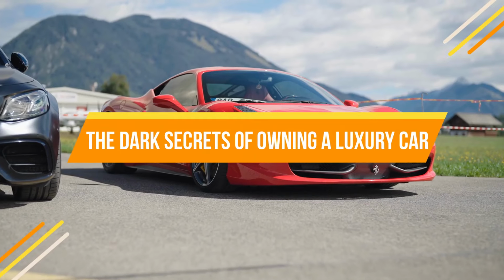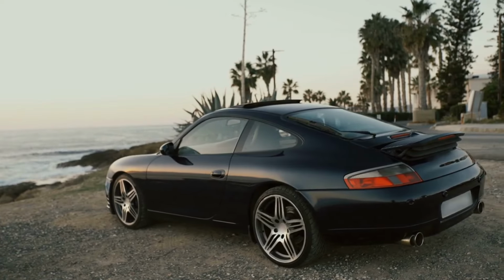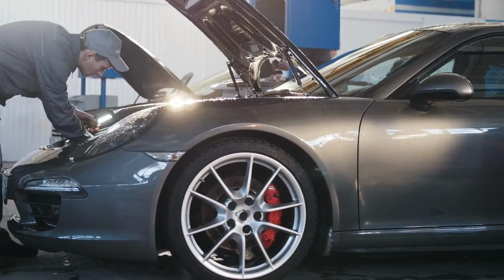The dark secrets of owning a luxury car. What they don't want you to know. Are you thinking of purchasing a high-end automobile? Even if you aren't one of them, there's still a great deal you can find out about them.